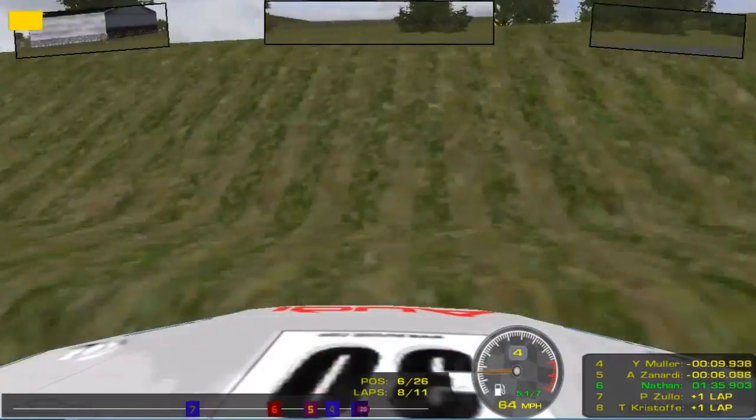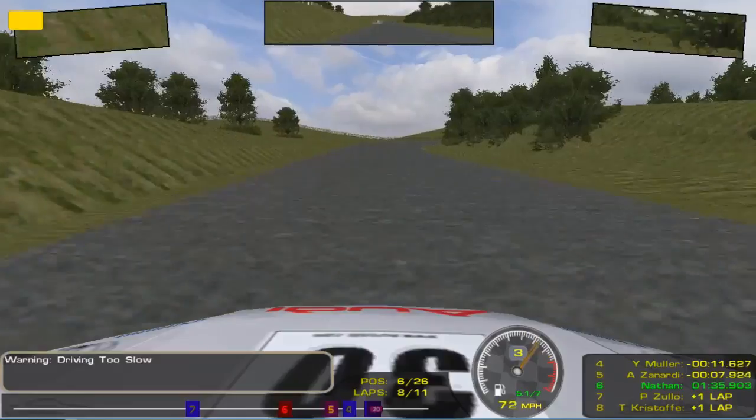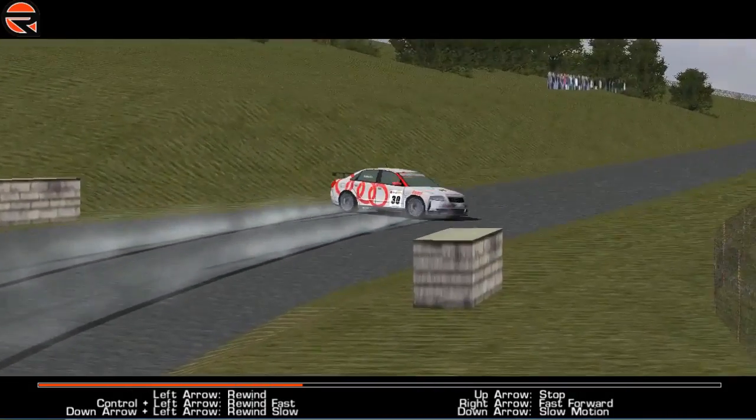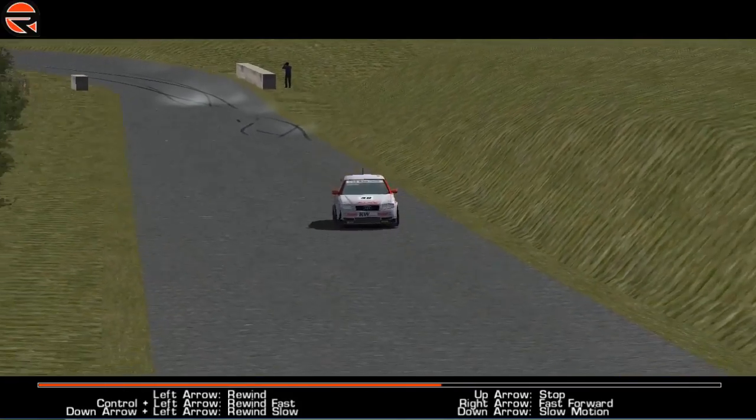Oh no, I've lost it. And recovered it! That was brilliant! Bearing in mind that this happened under a full course yellow behind a safety car, that was quite stylish.